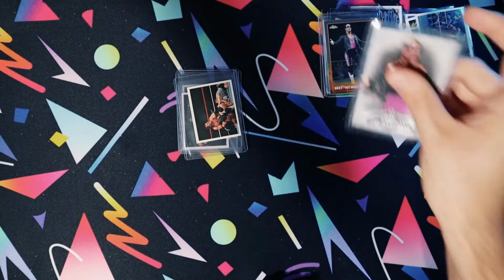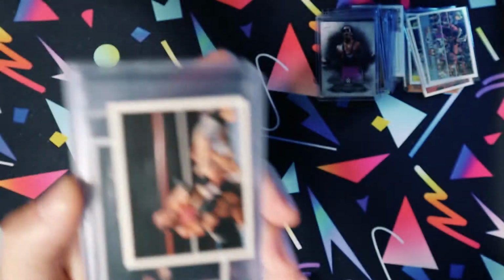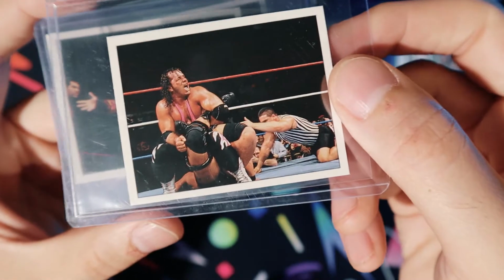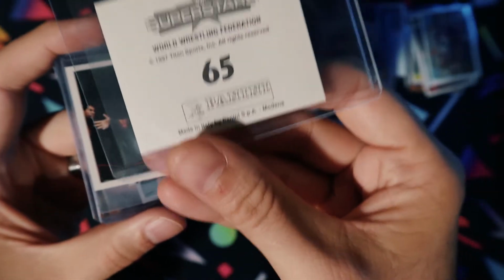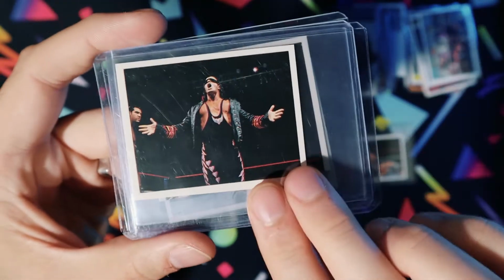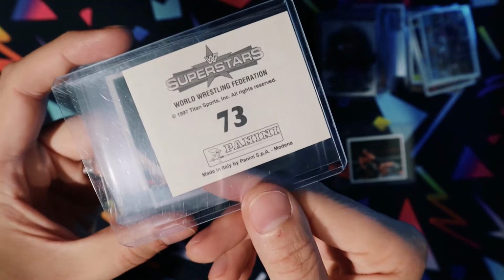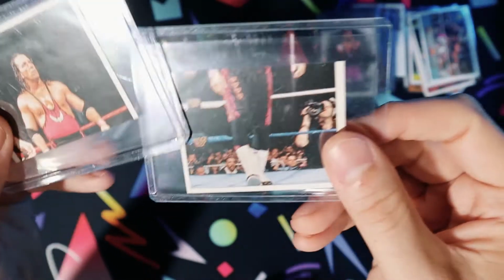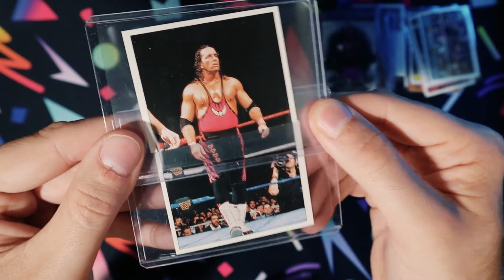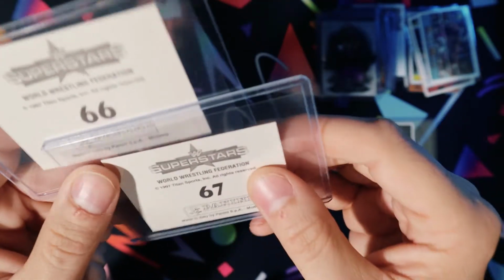Very nice card. And then my most recent pickup, which is pretty cool. Who remembers Panini? These are the Panini sticker cards. They are very cool. They're very small as well, but very awesome. So you got Bret right here holding the Sharpshooter, number 65. Another great shot of Bret here in all black, number 73. And then this one's cool because you have to have both of these to complete your Bret Hart. That's very cool. And these are number 66 and 67.